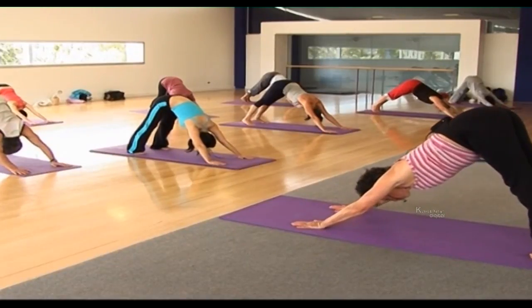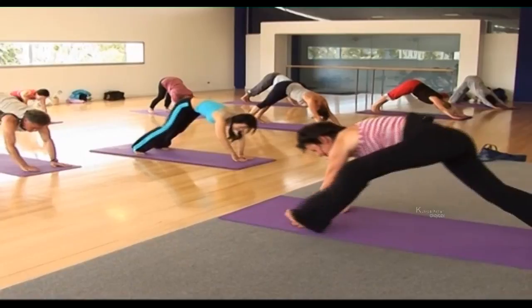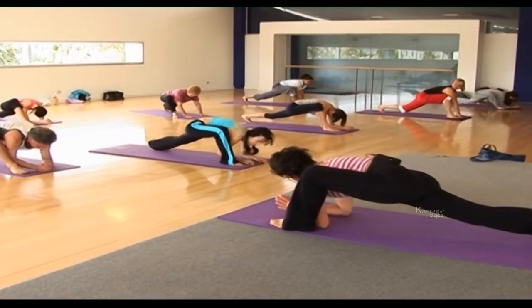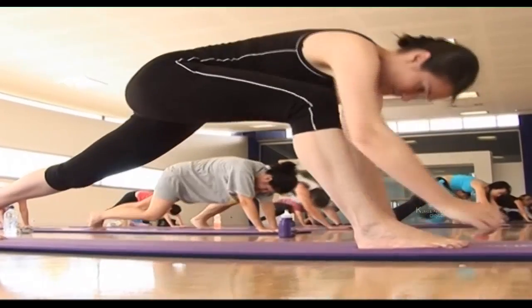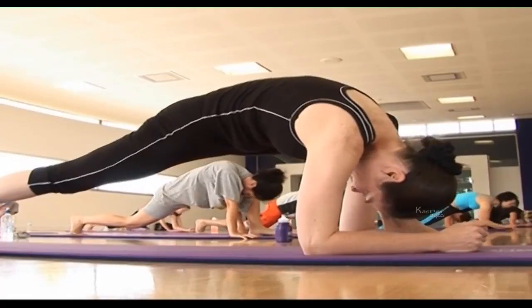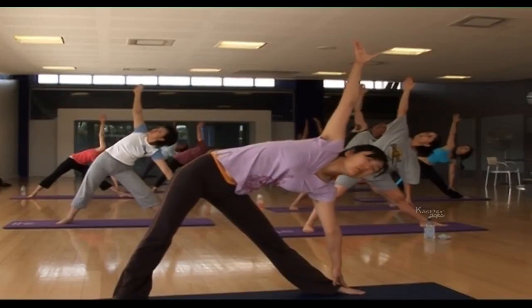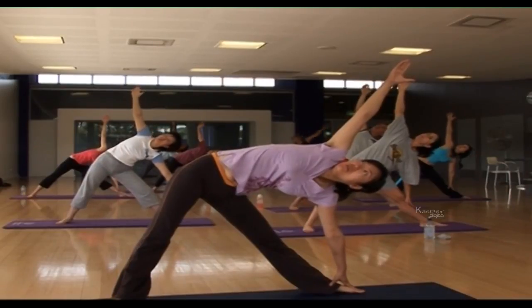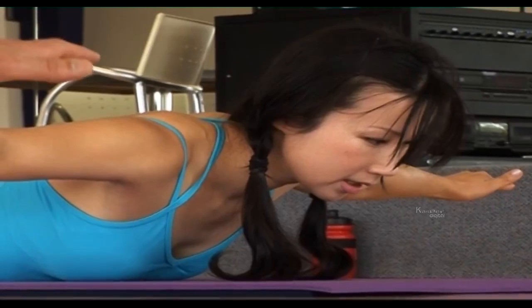Now lunge the right leg to the outside of the right hand. Emphasis is placed on moving smoothly from pose to pose. It looks quite gentle, but people are working hard. Don't let the calm faces distract you. These people are really working out. Don't forget to breathe. Some of the positions are quite difficult.